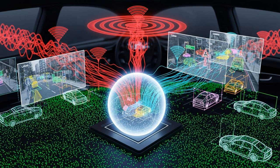So, no single sensor is perfect. The key is something called sensor fusion. The car's computer takes the data from LiDAR, radar, and cameras and fuses it all together, combining the strengths of each one to create a single, comprehensive, 360-degree model of the world. It's a symphony of sensors working in concert to create a picture far more detailed than any human could perceive.